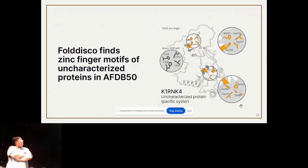And we have explored the AlphaFold DB indexes, and Folddisco found zinc finger motifs of totally uncharacterized proteins in these databases. This is one example, and K1RNK4 is a protein from Pacific oyster, and this protein does not have any information like InterPro or domain annotations and homolog information, but Folddisco could find 2 zinc finger motifs from the structure.